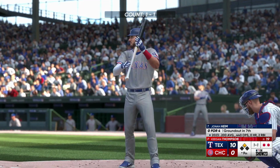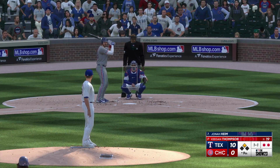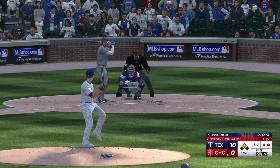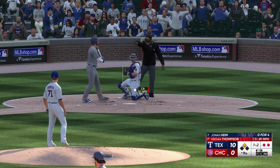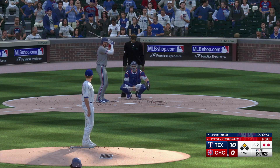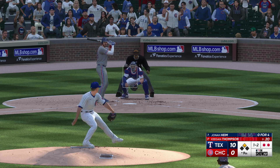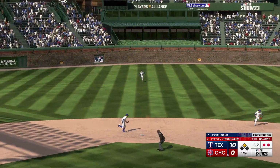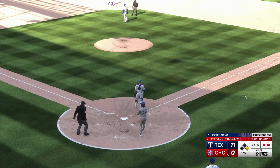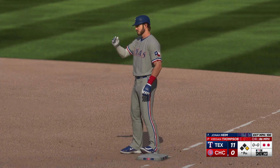And now Jonah Heim. Smith stands at second with 2 gone. Check swing, went around, and the count 1-2. Into center and a base hit. Smith around third. Here's the throw to the plate. Not in time. He's safe as a run scores. Right there, does a great job of staying in the big part of the field. Man, there are a lot of hits there.